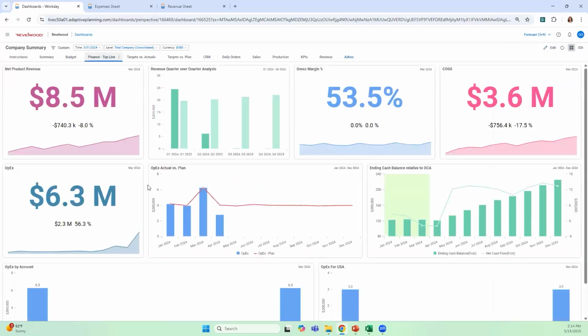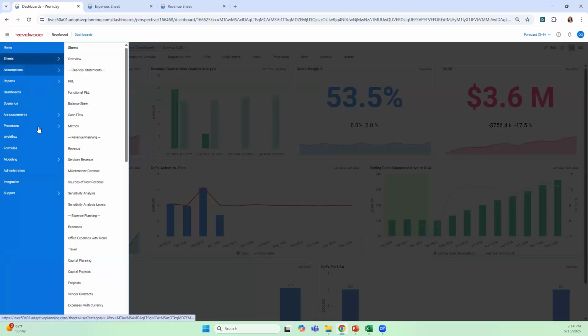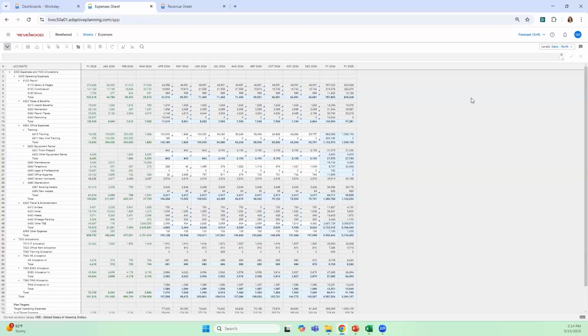Now, how does all of these budgets and planning data get created? That's going to be, if you go to the top left corner, this is where you have all the different sections broken out of Adaptive, and all the models and sheets exist in these two sections. We're going to look at our expenses right now of our expense sheet. So if I go to my expense sheet here, right away, I can see all this data again because I have access to it already.